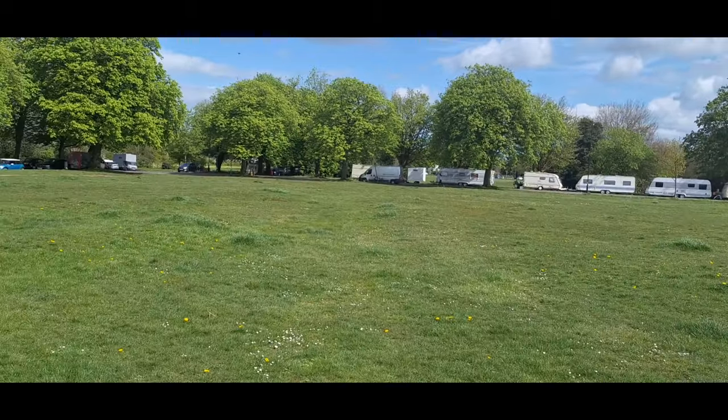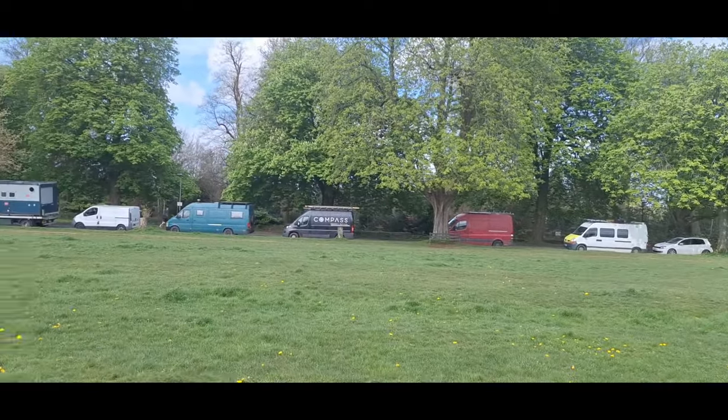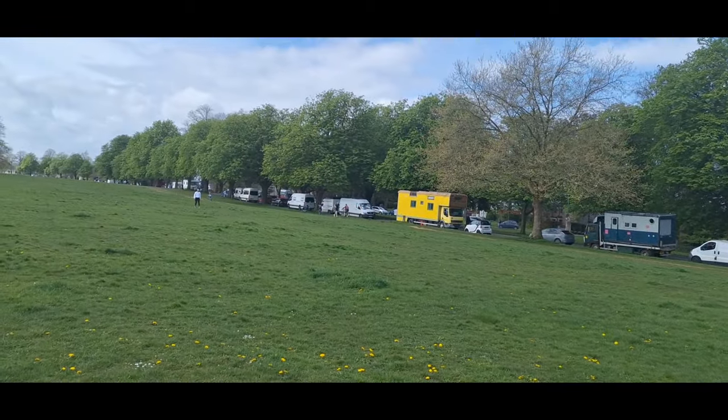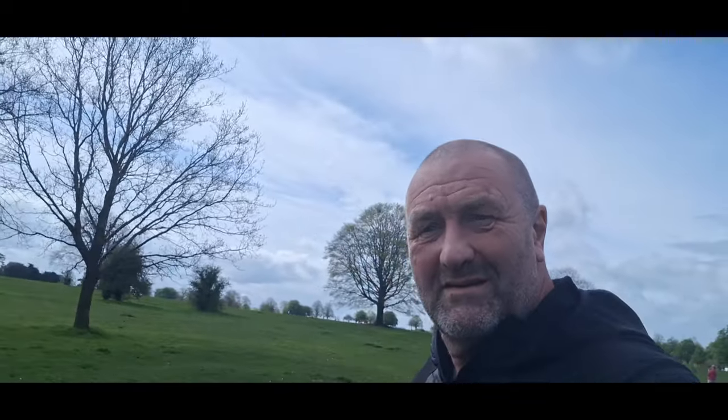And also, that's where we've parked, just on this road with the camper vans. Columbus is up there in front of the yellow 7-tonner horse box. Let's go and have a look round, eh? Come on. Let's see what we can find and see what we can see.